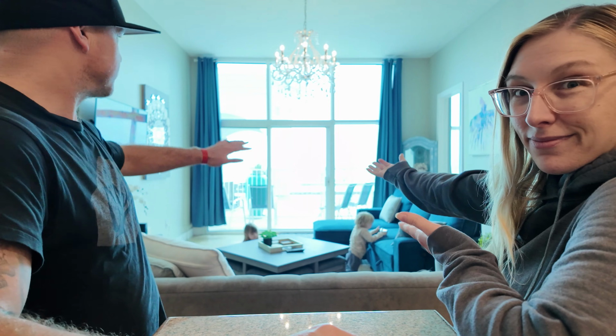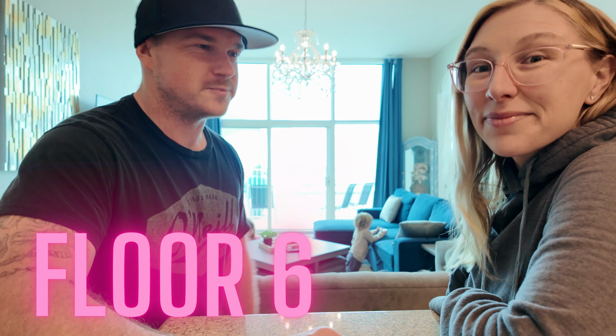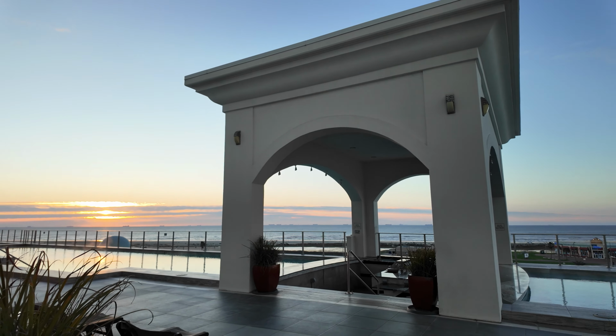Beautiful spot. Pool right outside. I think floor 6 would be the perfect floor. It's got the pool, patio out there, hot tub, you can see the ocean. With ocean views, it's pretty awesome. You can walk right out your back patio. You don't gotta go through the lobby or anything like that.